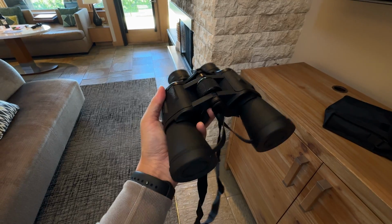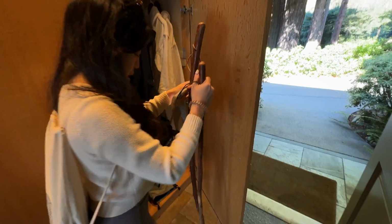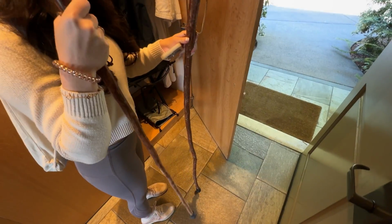Something else that's pretty unique is that every room comes with a set of binoculars and hiking sticks. Or walking sticks, whichever one they're called.